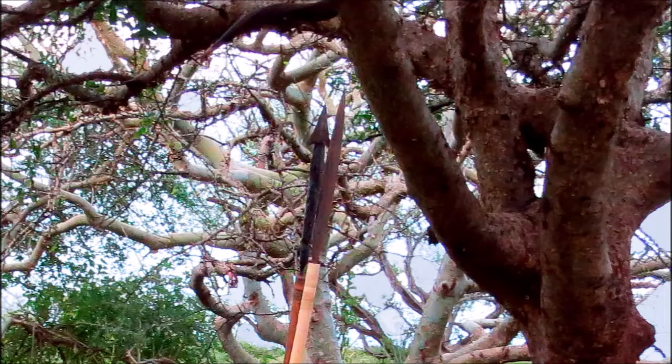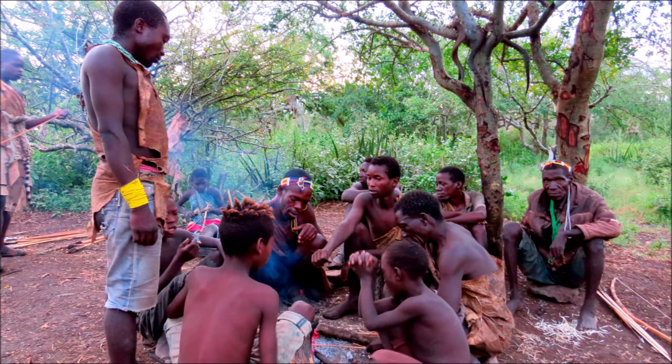The second is made of metal and is used for medium-sized animals like small antelope, hyenas, or jackals. And the third arrow is dipped and covered in poison. They get this bulb in the bush that they boil, and when it is boiled, it becomes poison. That arrow is used to kill big animals like baboons and impala. Before the hunt, the men and boys are smoking marijuana.